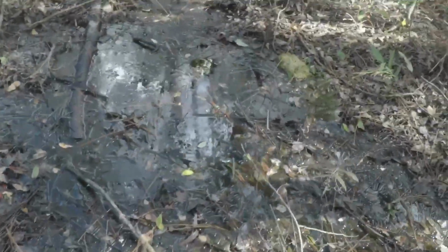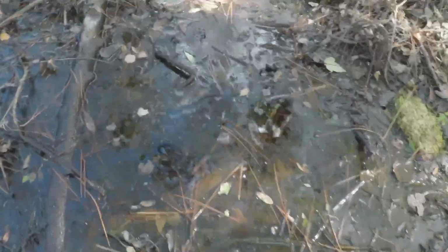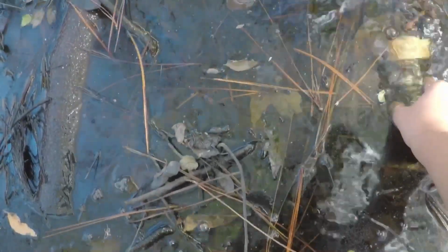This one's tiny, but there's a good bit of stuff in it moving. And I'll set one right there. Okay.